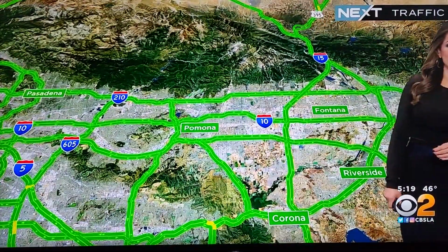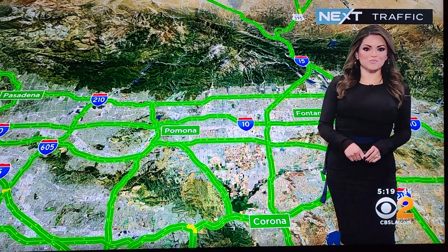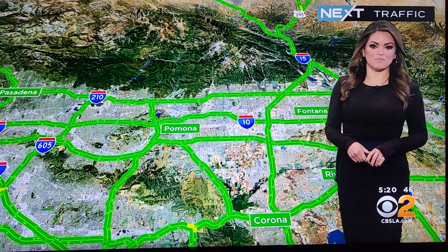And we do want to take you out to the Inland Empire so you can see what this looks like right now. Everything very quiet here as well. Of course, I'm tracking this and your travel traffic. I'll have that coming up, guys.